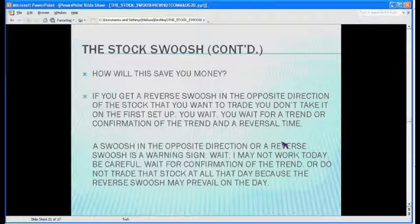Now, how is this going to save you money? This is important. If you get a reverse swoosh in the opposite direction of the stock that you want to trade, don't take it on the first setup. You wait. You wait for a trend or confirmation of the trend of the reversal. A swoosh in the opposite direction, or reverse swoosh, is a warning sign. It may not work today. Be careful. Wait for confirmation of the trend, or do not trade that stock at all that day, because the reverse swoosh may prevail on the day.